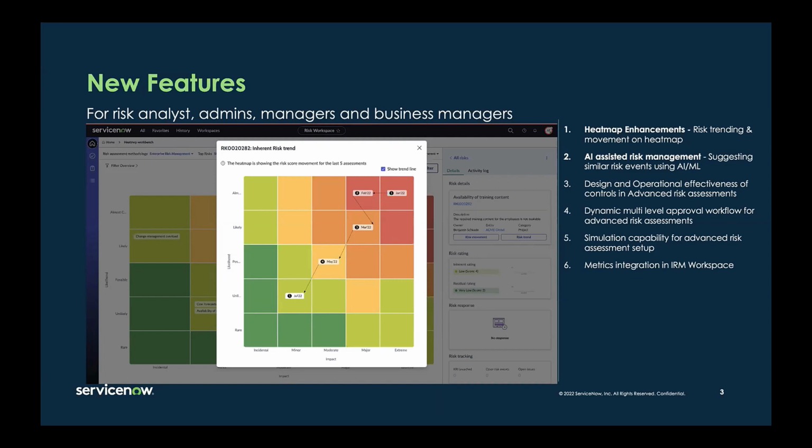The third thing is really around design and operational effectiveness assessment of controls. This is again very strong feedback we got from all of you. When we do the RCSAs, sometimes the RCSAs have to go very granular, where you're not just assessing the overall mitigation effectiveness of the control, but maybe you're assessing the design and the operational effectiveness, or maybe other factors as well. So now you can do a multi-factor assessment of controls. And obviously this is configurable.